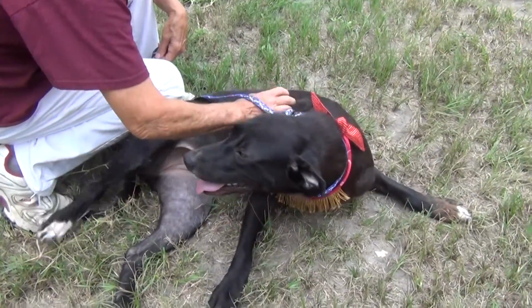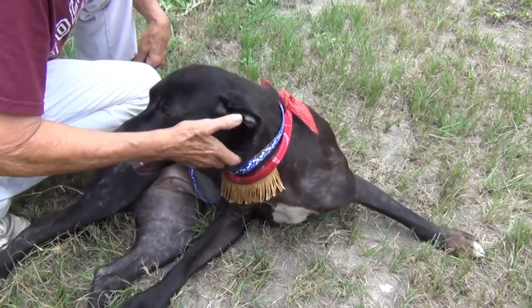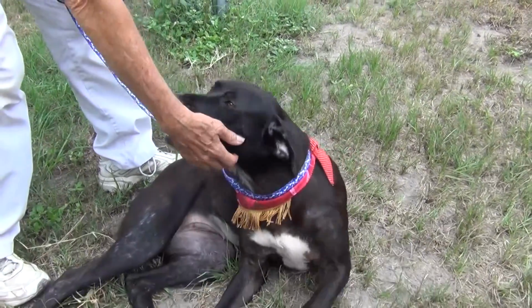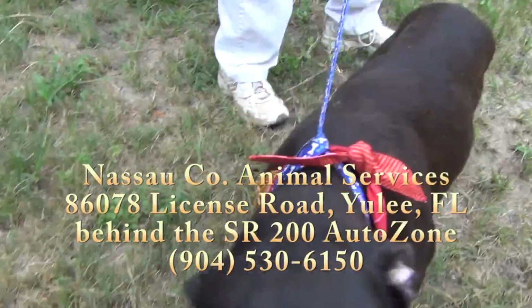So if you're looking for a dog that's going to love you and be devoted to you, and be your best friend. Oh, I can see her, Ed. She's been on a good diet. She feels secure. She's going to blossom. She's going to be a beautiful girl. Please come see her.